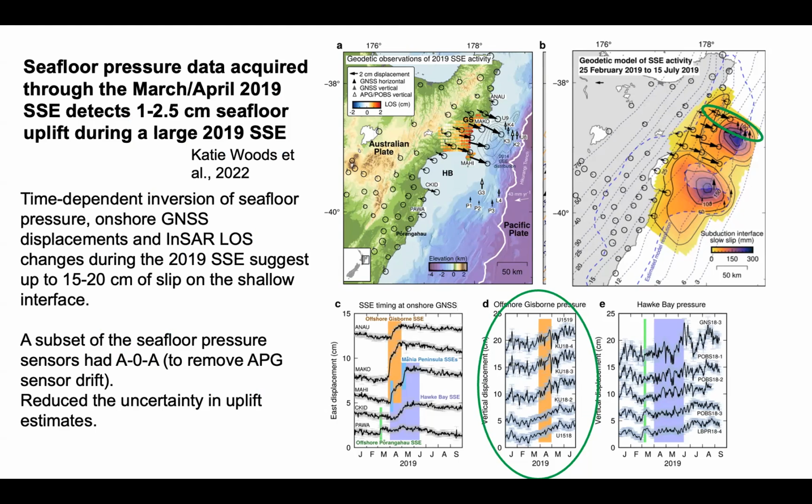This is the first time we had deployed some A-0-A instruments. And those turned out to be fairly critical to improving our estimate of the slow slip that occurred down in the southern site. We ended up reducing our estimates of the amount of uplift that occurred, basically because we had better estimates of the drift on the instruments.